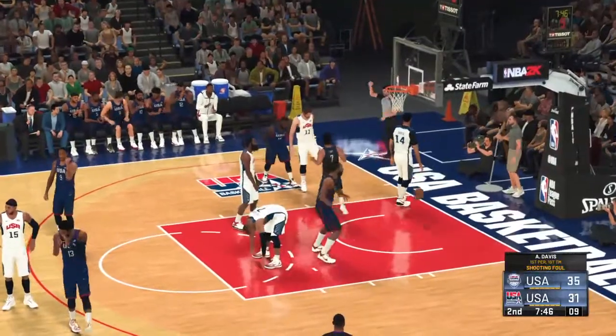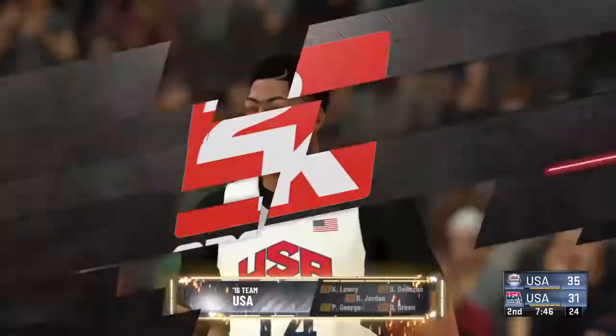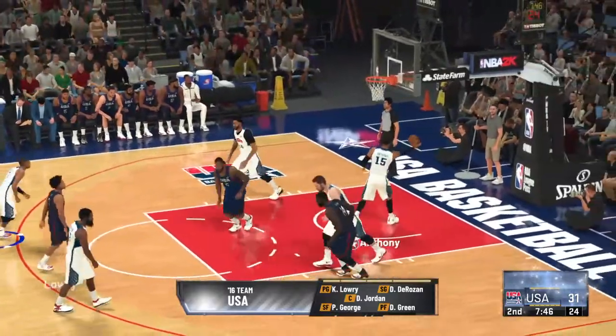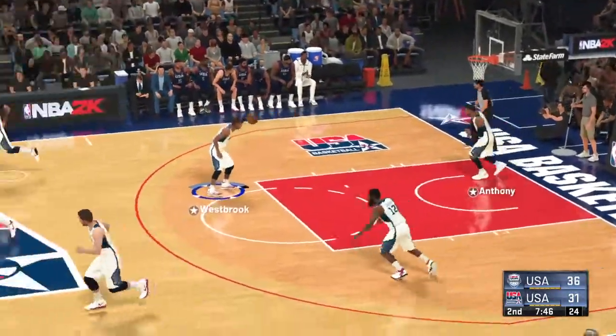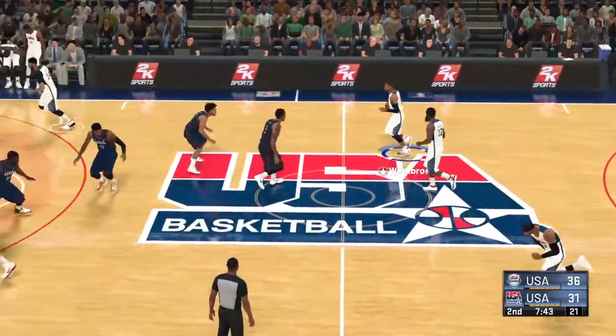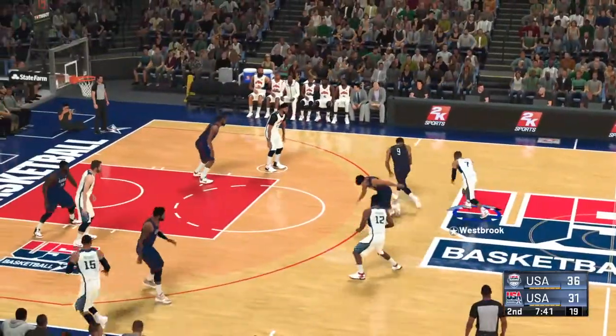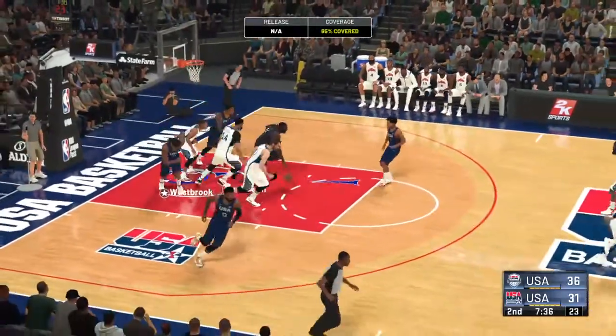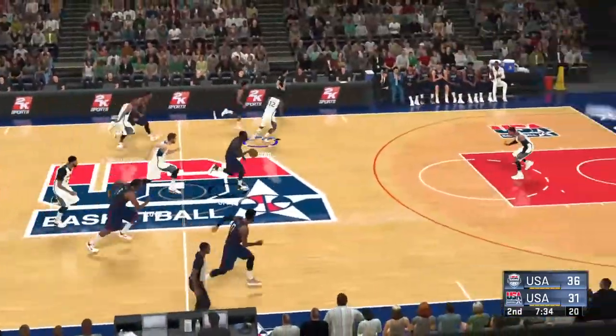On the court for USA, Draymond Green is out there with Paul George. Then it's DeRozan. Then there's Lowry. And it's Jordan in at the 5, roaming the paint. USA shooting their first free throw attempt on the night. Westbrook with it. Al guarded by DeRozan. And Westbrook, here we go, does not find the mark. He's made 2 and missed 1 now.